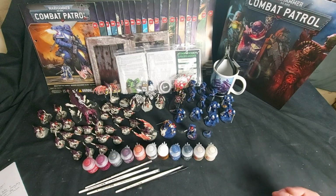Alright, moving on then to the Space Marines. So the Space Marine Patrol is a small and elite force, just like the Astartes should be. Sadly though, the force lacks a tactical linchpin as there are no battle line units in this patrol.